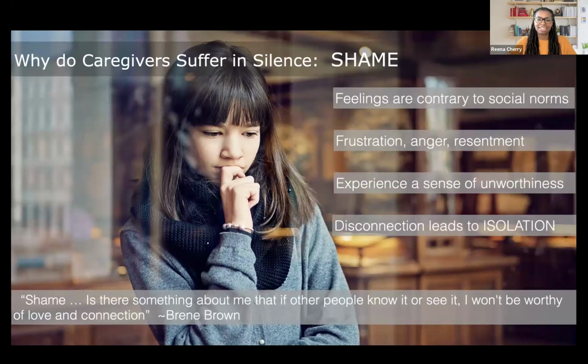So Brene Brown defines shame as, is there something about me that if someone else sees it or knows it, it will make me unworthy of love and connection? That is shame. And I think if we all think about the times where we have felt shame, this definition is spot on. How does this present for caregivers? Caregivers feel an extraordinary amount of shame when their feelings about the tasks of caregiving are contrary to how they feel about the patient. What does that mean?